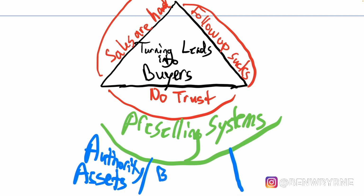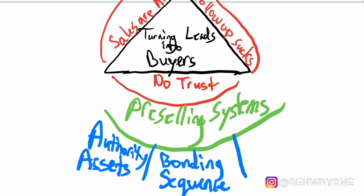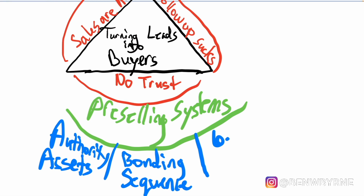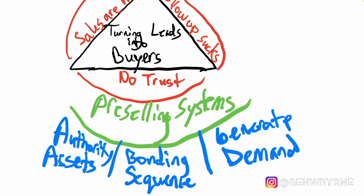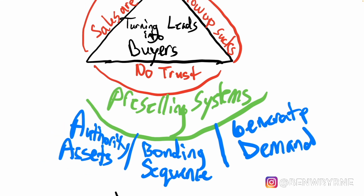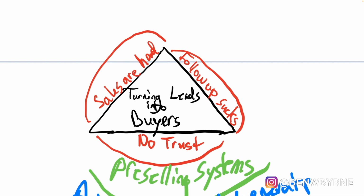So, number 2, they need a bonding sequence, as I would call it. Not bondage, bonding. Number 3, you need to generate demand. You got to get people wanting the call more than you want them to book a call, right? Demand. We're not pushing people into booking a call. We're pulling them. A bonding sequence is like getting them to be a 10 out of 10 on you. I like you. I dig you. And so there's multiple ways we do that. I'm going to go into some of these in a second. But first, let's look at this. So if sales are hard, we need a conversion system.